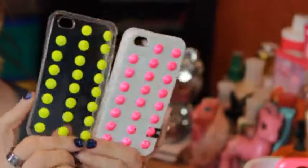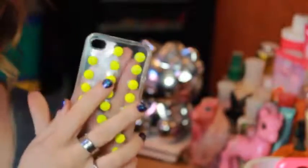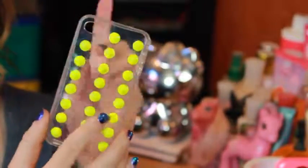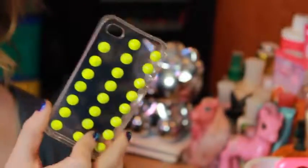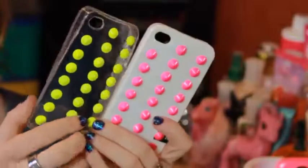So there are those, and again, if you want to see more about these certain cases, I love this case. I went in kind of depth about how you can customize this case by putting in different pieces of paper or pictures behind it, so definitely check out my review for Rock Studs if you want to see how I customized this one right here.